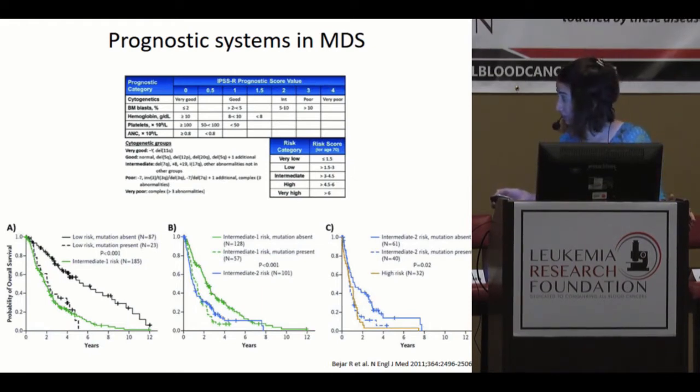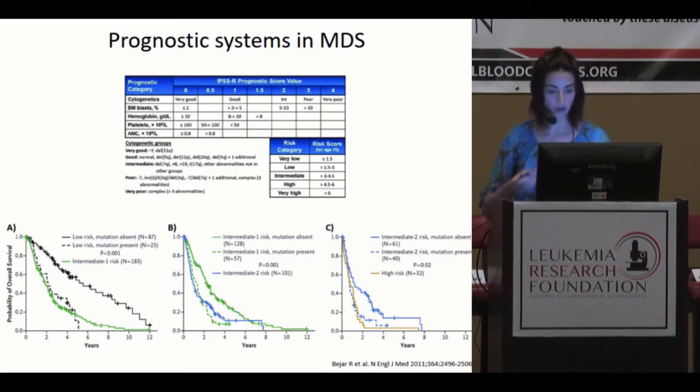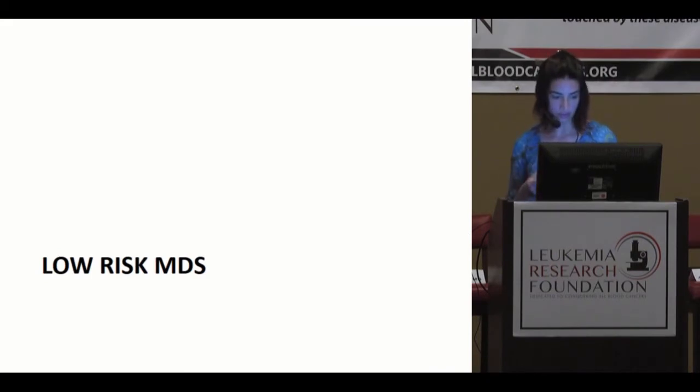And what this graph here shows is that basically if you were a low-risk patient without the mutation, if you had one of those mutations, you dropped to the dotted line here where you met the green curve, and the green curve is intermediate 1, so you dropped a notch on your prognostic score. Similarly, intermediate 1 with 1 mutation drops to intermediate 2, and intermediate 2 drops to meet the high risk. So you drop a notch in terms of a risk category if you have one of these adverse mutations. So it could potentially tie in with our prognostication in patients.